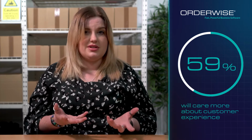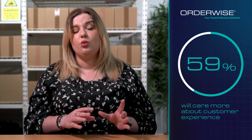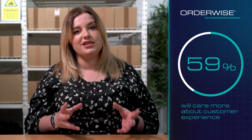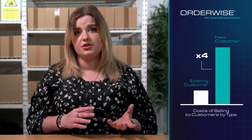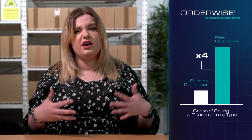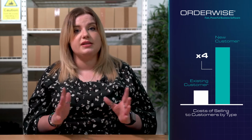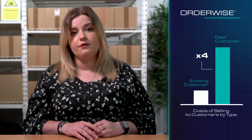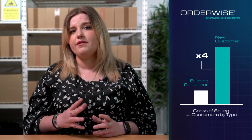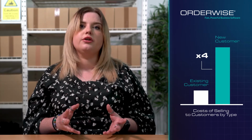Now, for new customers, that could be quite difficult because we don't have much data on them. However, we do have a lot of data on our existing customers. Creating a new customer can actually cost almost 400% more than retaining an old customer. So it makes sense that to drive growth in our business, we use the data we have on our existing customers to better understand them and tailor our efforts with them. And in doing so, we increase the revenue that we receive from them. So let's have a think about how we can optimize our customer experience to drive loyalty and revenue.